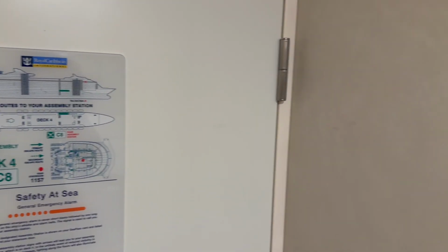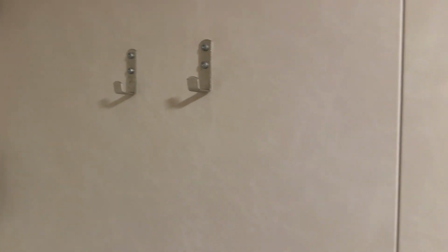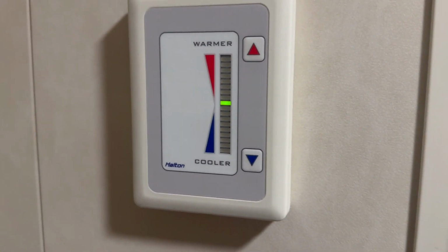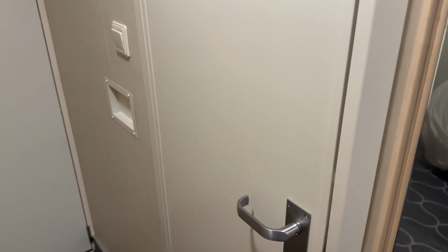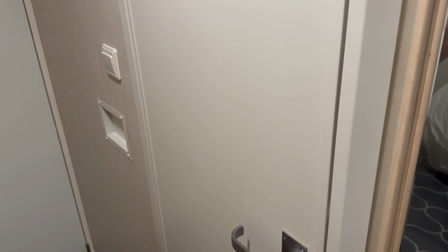Immediately to the left as you walk in, there are a couple of hooks there. We've got the thermostat, and then that is the light switch to the bathroom. It is on that side of the door, so it is inconvenient if you open the door and forget to turn the light on, because then you have to fully shut the door, come back out, and turn it on. So keep that in mind.